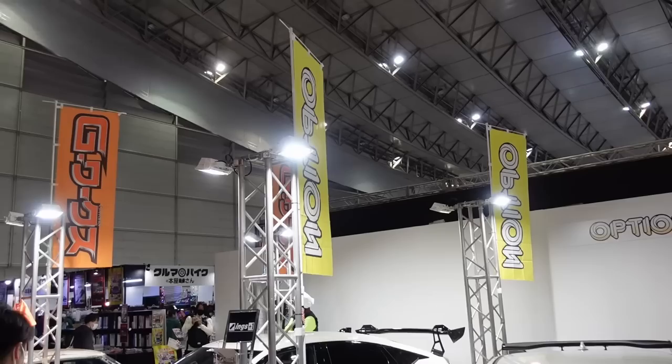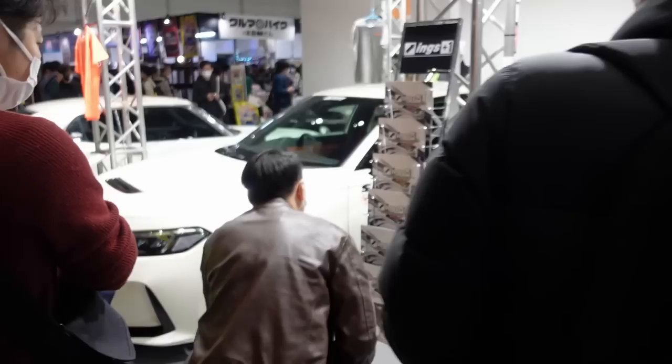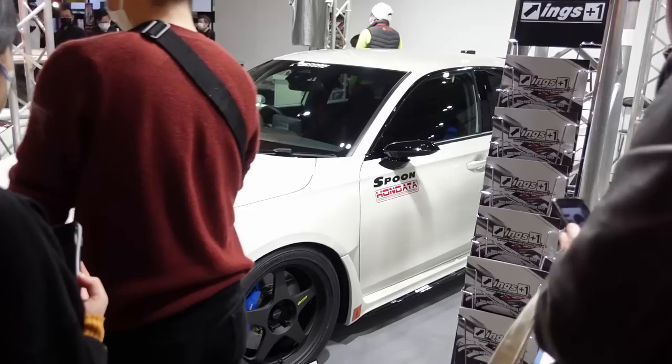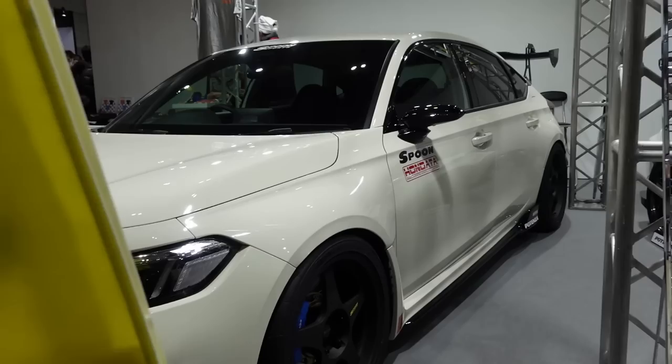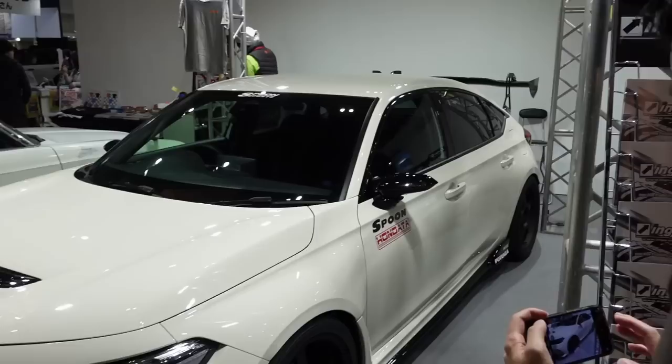All right, at the Option booth, we have found it, the Spoon FL5 Civic Type R. They don't have their own booth, but very appropriate that they're in here with Option. Option always has a smattering of cool cars that are relevant. But yeah, saw this at Spoon a month or two ago. Check it out on the channel. We have Jimoto-san here with Spoon and the FL5. He's going to tell us a little bit about it.